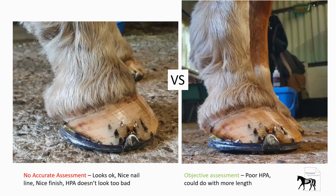Is there good dorsopalmar balance? Is there good alignment? And you need to be able to compare that photo with one from a few shoeing cycles' time. So we need to be monitoring them and having a protocol for taking our photos to make sure that we're actually assessing these feet properly.